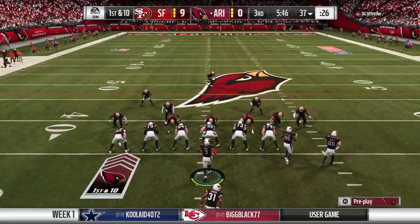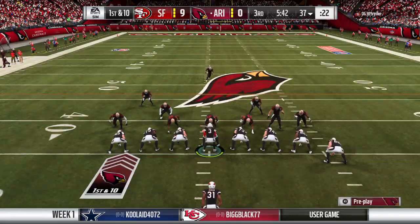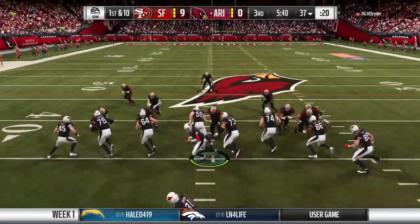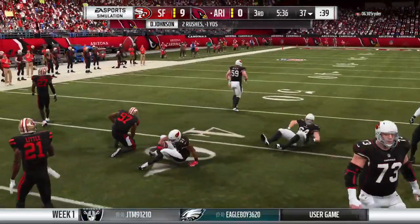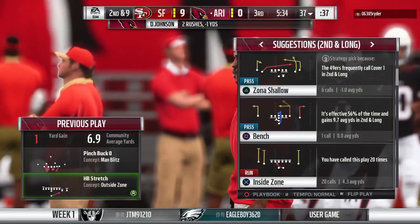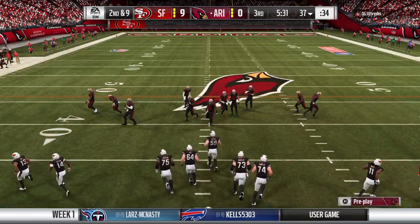All right, here we go. Green. The first down carry here for Johnson. And unable to get downhill there, so he'll take this up to about the 37. Credit him with a 1-yard gain there to make it 2nd and 9.